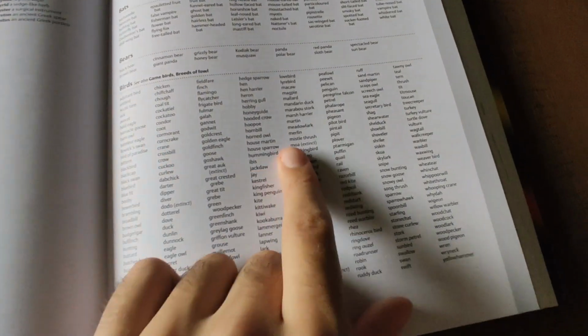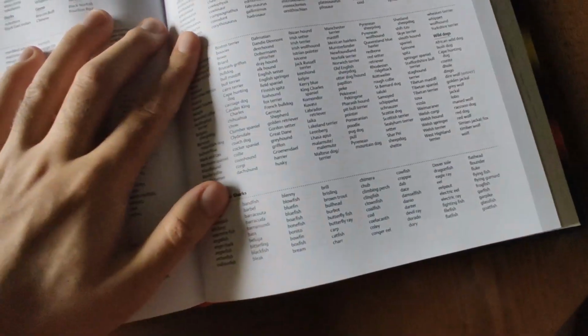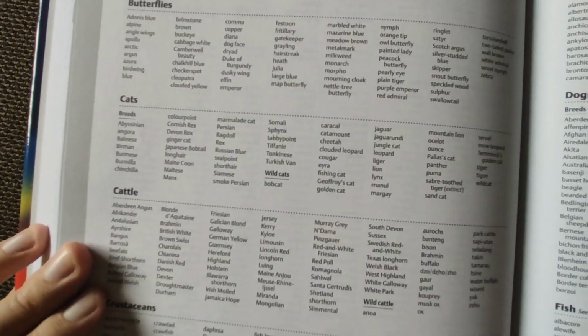Jays, cuckoos, crows, moas, which are extinct, plovers, shrikes. So they say the moas are extinct because then if you're writing a story and you just want to put a random bird in, you don't accidentally do something that's extinct if you're setting it in Earth, modern day.